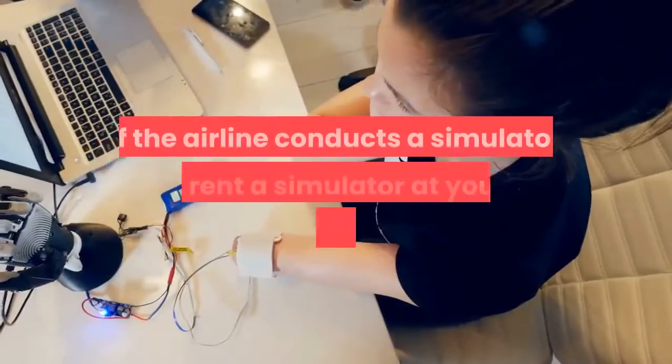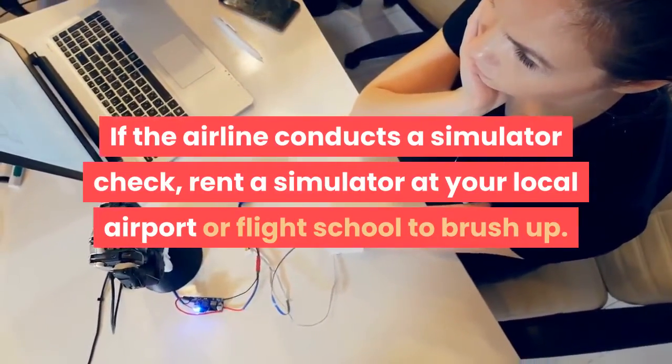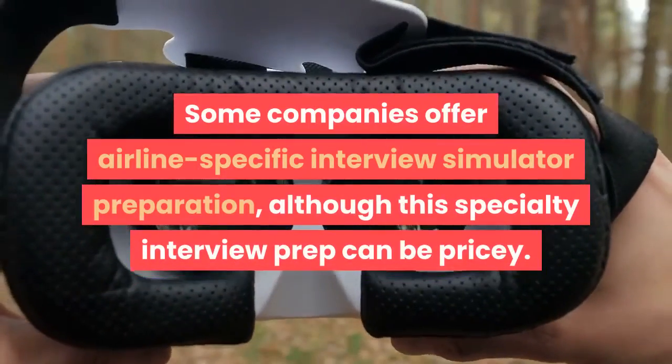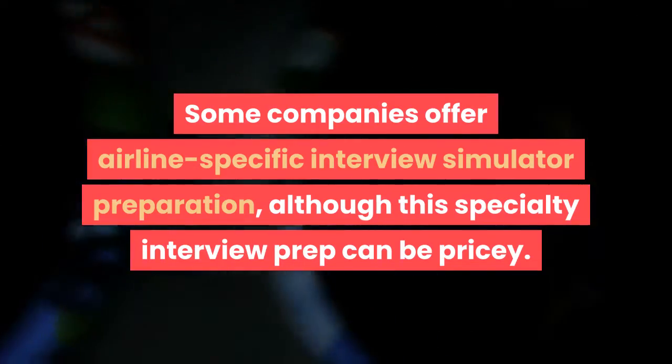If the airline conducts a simulator check, rent a simulator at your local airport or flight school to brush up. Some companies offer airline-specific interview simulator preparation, although this specialty interview prep can be pricey.